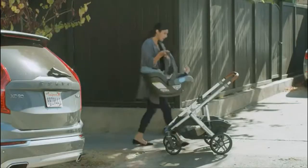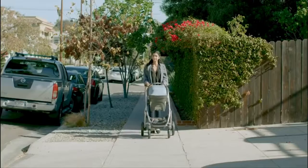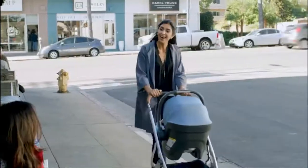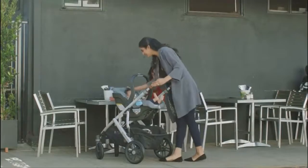What else is easy about the UPPAbaby Mesa? It pairs directly with the UPPAbaby Cruz and Vista strollers, no adapters required, and can be removed with just the touch of a button on the top of the handle. The UPPAbaby Mesa in Henry Blue Marl and Jordan Charcoal Melange, made with a fire-resistant merino wool, are free of flame-retardant chemicals.